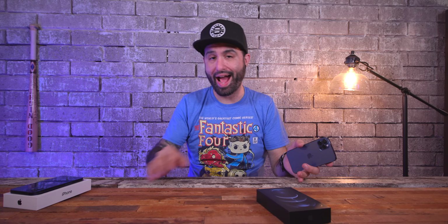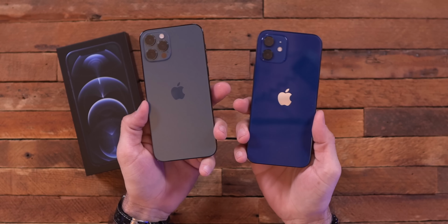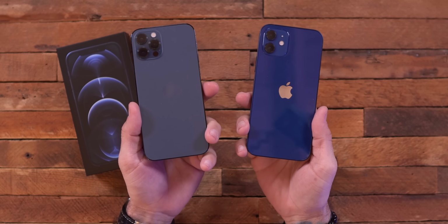But I'm looking forward to checking out the iPhone 12 Pro Max and the Mini because the Pro Max has a much better camera. I want to know what you think about these two down in the comments section below. Which one do you like the best? Are you picking one up? Did you pick one up?